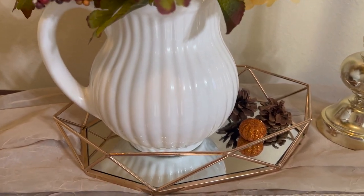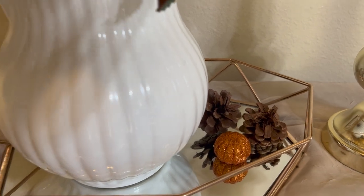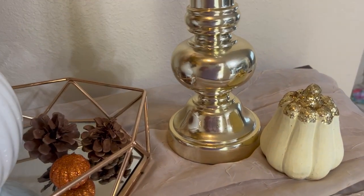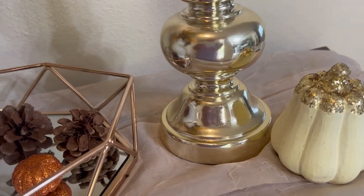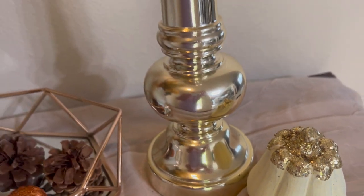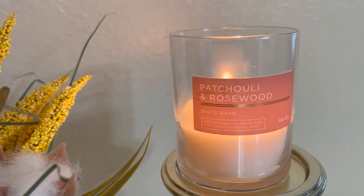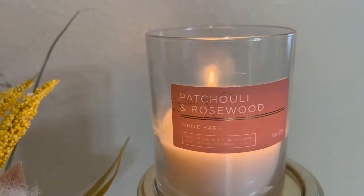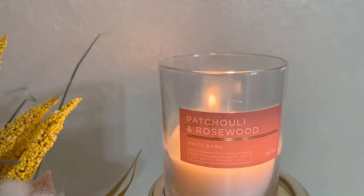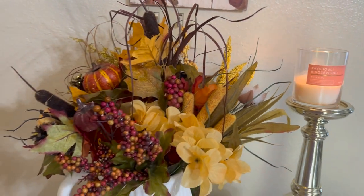My little octagon tray with my two pine cones and a little pumpkin there. And here is my little cutie pie there with the cute glitter gold, which I think is so pretty. My candlestick with my nice smelling candle. This smells so good, you guys. But of course, with my allergies, I cannot keep it burning for too long, otherwise I'll be coughing. That's so sad.